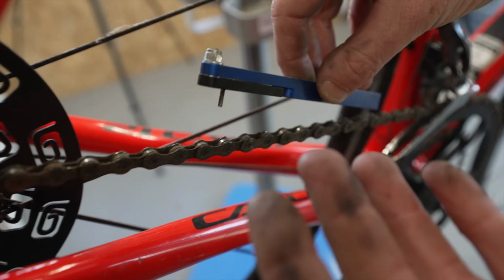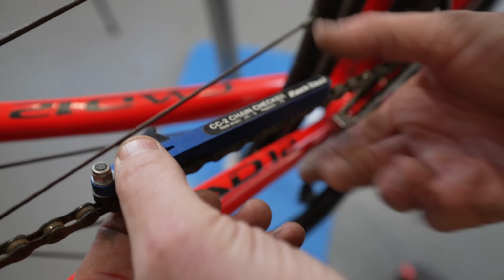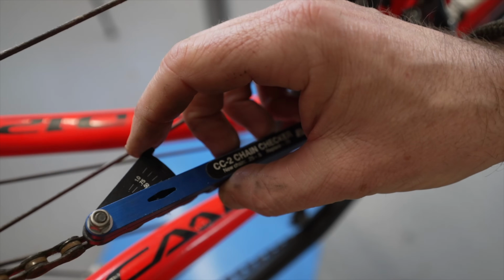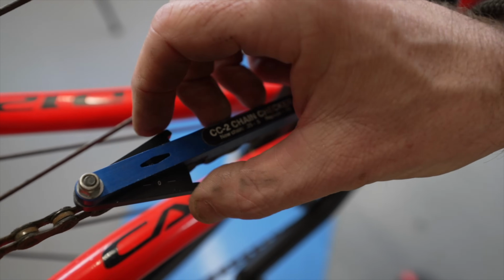A small tool like this will let you check in seconds whether the chain is worn or has plenty of life in it. And this doesn't cost much. There are plenty of versions out there. For the sake of buying one of these and popping it on the chain to tell you instantly whether it's worn out or whether it's good to go, it will save you a lot of money in the long run.